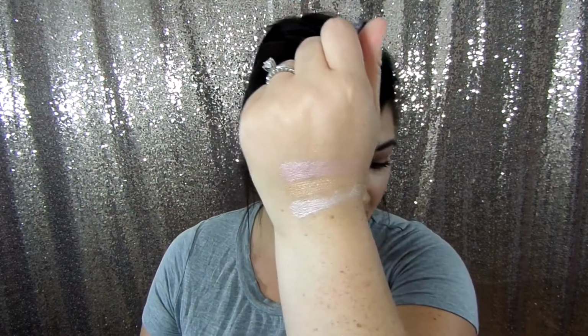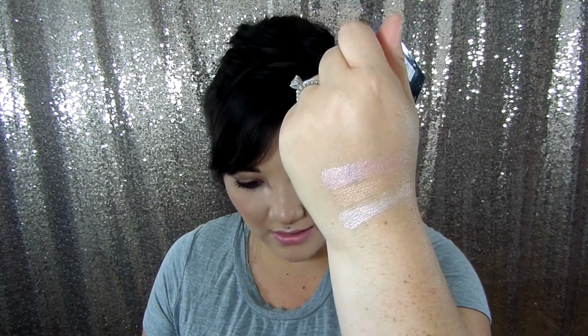Next, it's been a while since I've used Precious Petals, so I honestly don't know if Botanic Dream or Precious Petals is the next darkest one, but we're just going to swatch Botanic Dream. This one, like I said, I'm able to use it and I didn't think I would. Sometimes it almost looks like it has some lavender to it. Definitely more pink shows up in that one than the Blossom Glow.